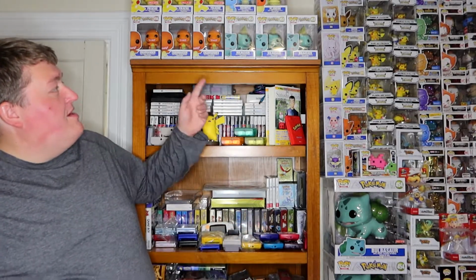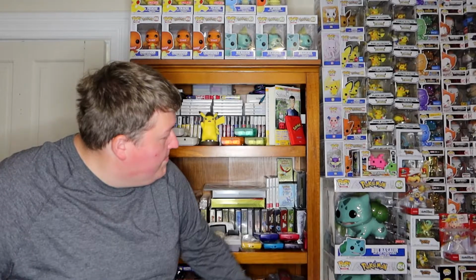Hey everybody, so here it is, my Pokemon collection of video games. As you can see, there's a couple different layers of stuff going on here. So we're just going to go layer by layer, but real quick I want to cover what I have on top. Up on top I actually have a bunch of different Funko Pops. These are not all the Pokemon ones, there's actually some over here as well. Like we have Bulbasaur, some of the special limited edition Pikachus.